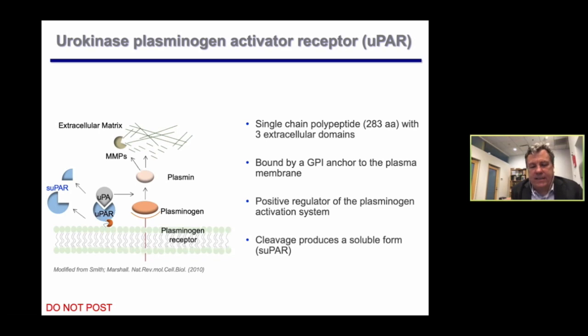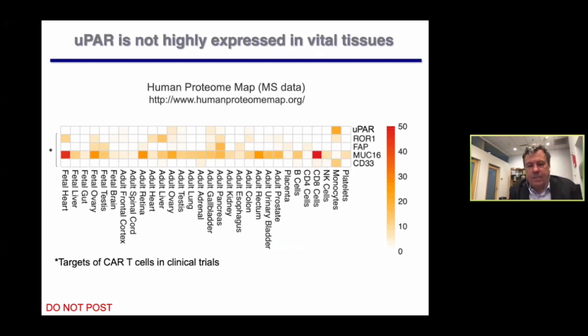In any case, we decided to test whether we could develop CAR T cells against uPAR and whether they would be senolytics. I should point out, we compared expression of the uPAR protein across a series of vital organs using the Human Proteome Map. This is mass spec data that looks at a number of tissues. And we compared it to a number of proteins that are targets for other CAR T cells in clinical development. So I'm showing you uPAR here on top.